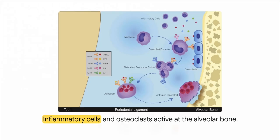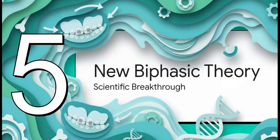This is a look at a seriously complex osteoimmunology network in action. You've got inflammatory cells and osteoclasts activating right at the bone's surface. Now, if they were left totally unchecked, those osteoclasts would just eat away way too much bone, which could cause real damage or fractures. But they are heavily regulated by this intricate web of immune signals. So it's not just a metal wire physically shoving a tooth through bone, it's a beautifully coordinated biological response to controlled, intentional trauma. Which leads us to our final part, Section 5, the new biphasic theory.